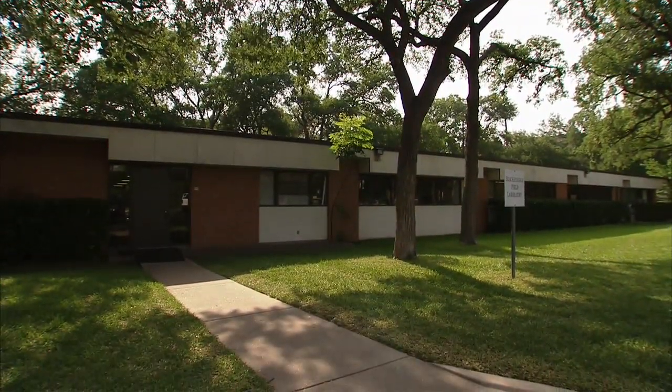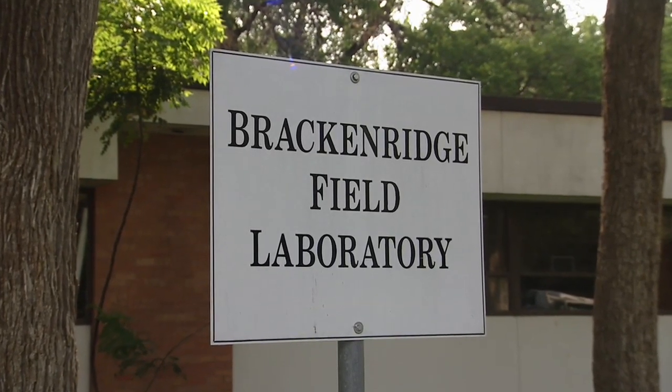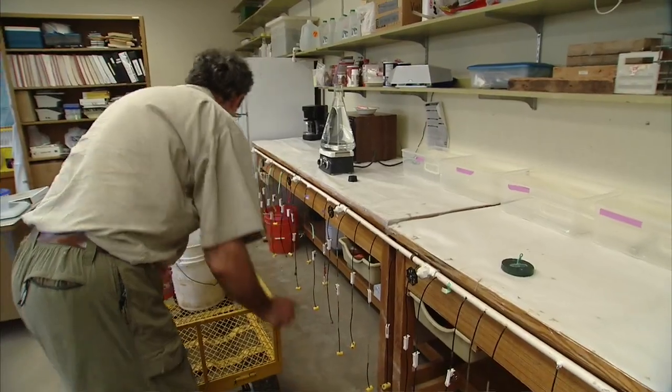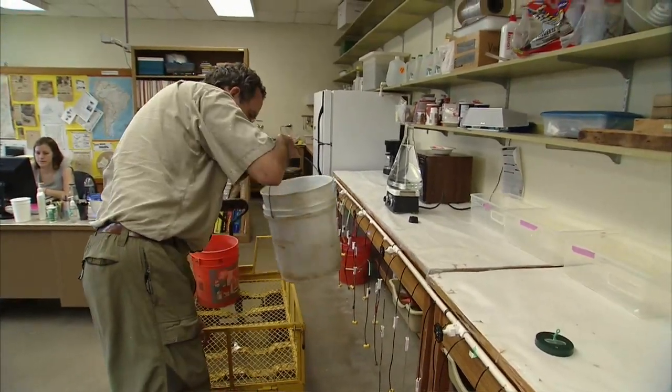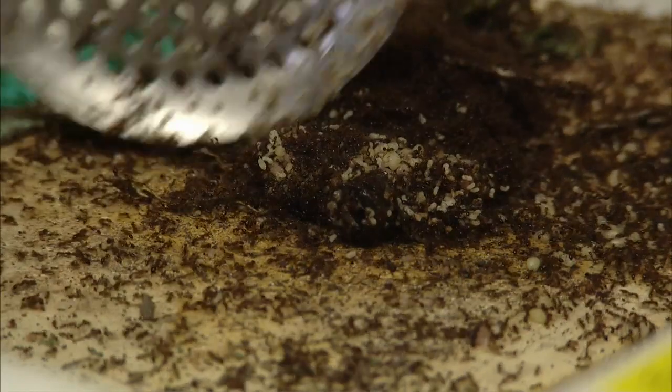Now Fritch and other landowners hope they're getting closer to actually controlling the critters, thanks to the work of Rob Plows and the team of researchers at the Brackenridge Lab at the University of Texas in Austin. In this lab, bucketfuls of ant colonies come in from around the state. They've discovered that the best way of targeting the fire ants so far is by using the ants' worst enemy.